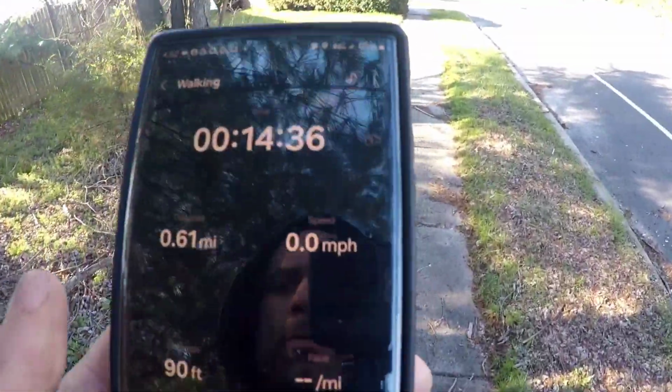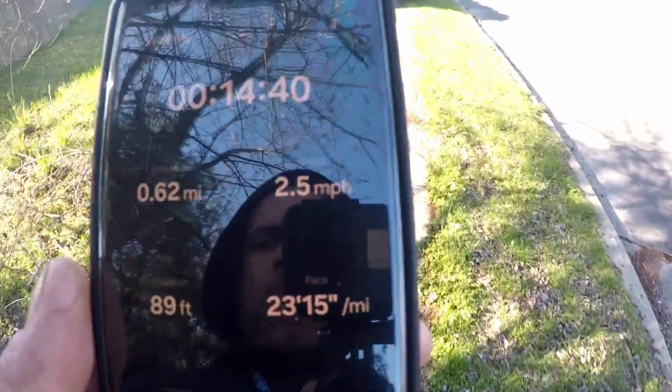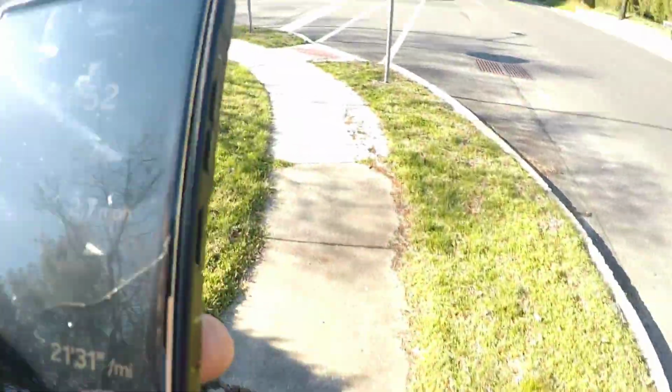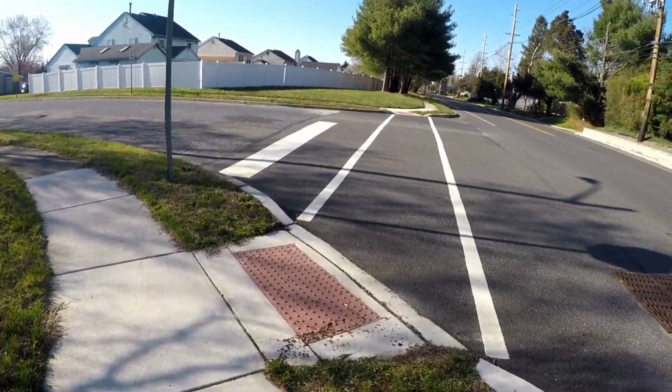Workout paused. Why are you pausing? I didn't pause you. We are at 88 feet elevation, and look at that. I haven't burned, I can't even see it, 60 calories. Look at that, doing a range test and burning calories. How about that?